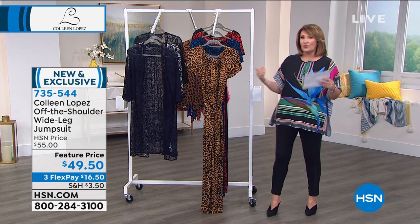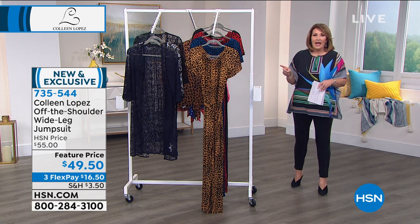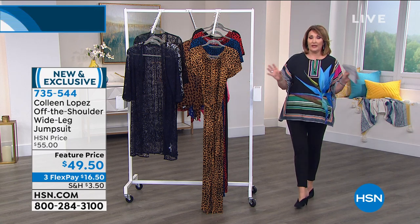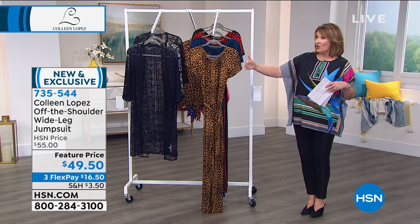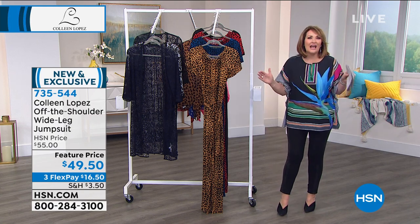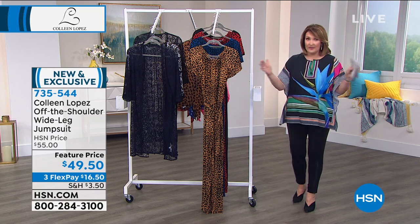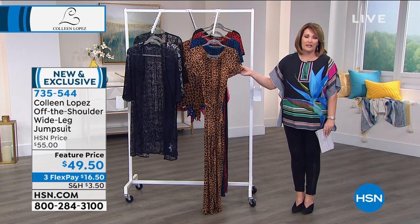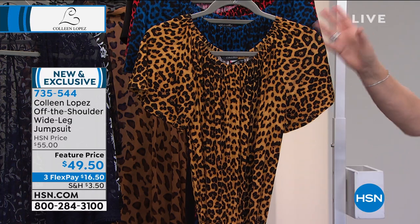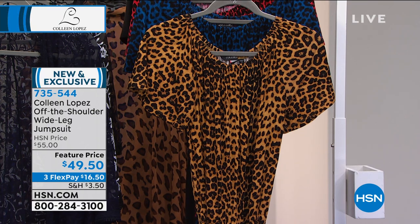Or if you're just doing car traveling, I was reading an article about Airbnbs and how it is booming all over the country. People are doing Airbnb instead of staying in hotels, right? Because of social distancing. So if you're going to be doing any kind of spring break getaway with family, and you're going to do an Airbnb or something of that nature, you want to take this with you, for sure. With your flip-flops, when you're by the water, when you're going out to dinner, whatever you might have on your agenda, for only $49.50, it's darling.